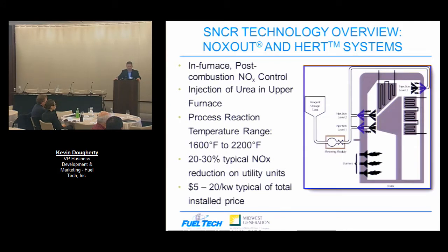Just briefly, I'll touch base on just the technology in general. A lot of you are familiar with it. SNCR technology, basically in-furnace urea or ammonia injection. Ammonia is typically not applied to a utility unit due to the distribution and the temperature window requirements. It's just not very effective, but ammonia can be applied on industrial and smaller units. You're typically looking at a 1600 to 2200 degree temperature range that you're trying to get that process reaction to take place in. Multiple level system essentially to chase that temperature window, so we can go from 100% MCR down to 25%, depends on what the customer typically wants.